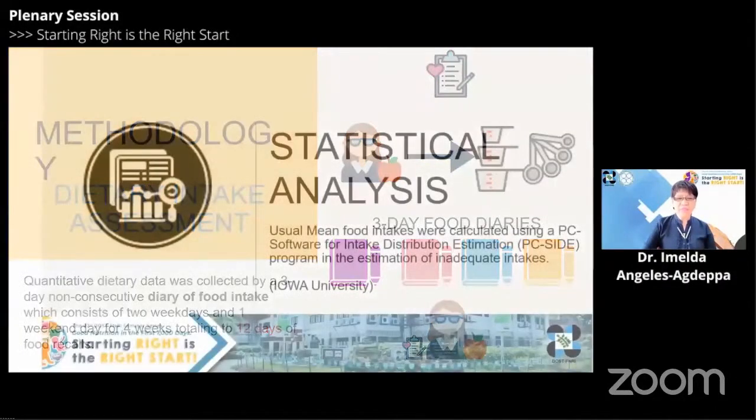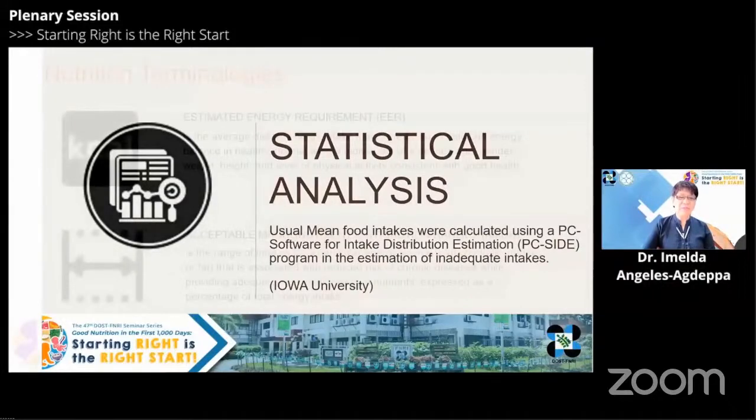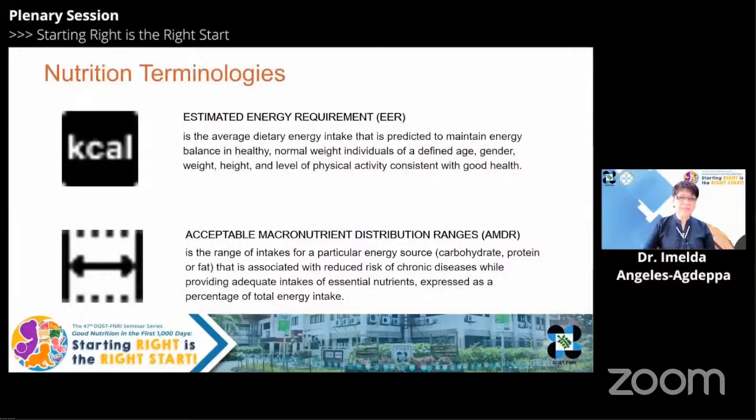So for the statistical analysis, usual mean food intakes were calculated using the PC software for intake distribution estimation program in the estimation of inadequate intakes. So if I say estimated energy requirement, this actually expresses the average dietary energy intake that is predicted to maintain energy balance in healthy, normal weight individuals of a defined age, gender, weight, height, and level of physical activity consistent with good health. Before we discuss the results of the study, these are the things that you should remember, because I will be using these terminologies in my succeeding slides.